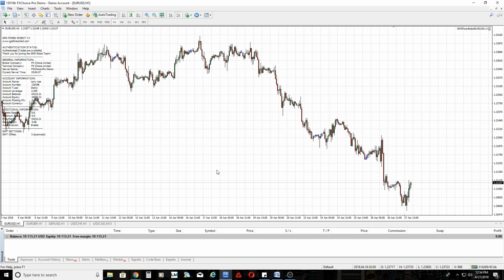I'll go ahead and set it up, like I said, to trade on all 4 pairs. And that way you guys can at least get an idea of which pairs trade the best. And we'll just go from there.